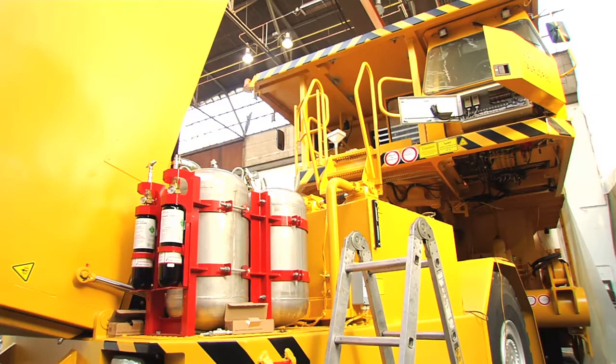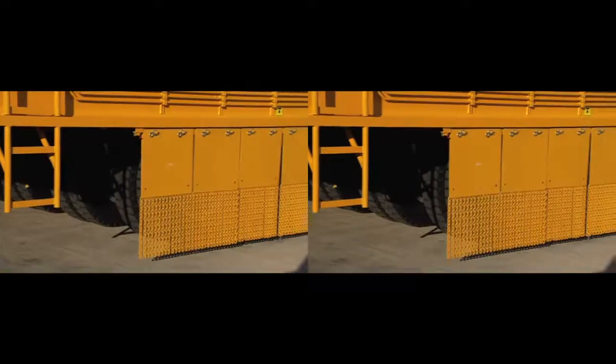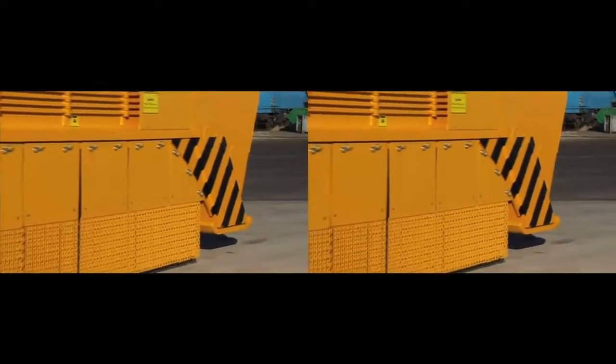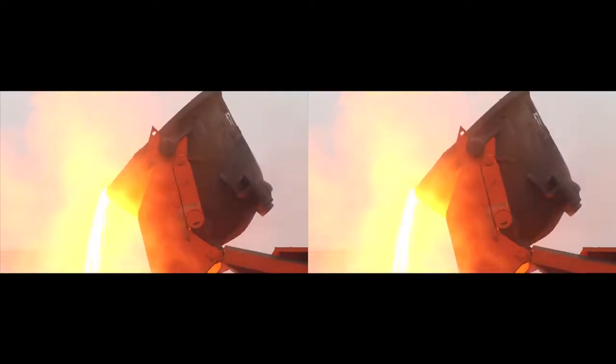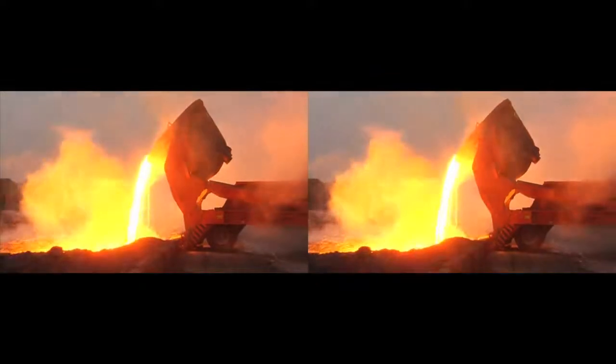To maximize safety, the Slag Taurus can be fitted with fully automatic fire extinguishing systems. Other crucial safety components included on the Slag Taurus are its extensive protection covers. The cabin's protective canopy, for example, is fitted with large, hinged, louvered observation windows, which, when closed, provide protection from slag splashing and intense heat.